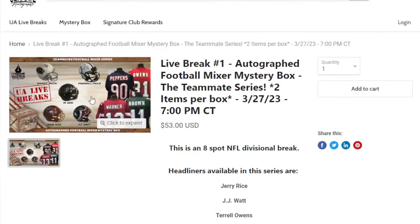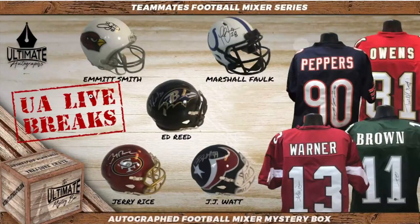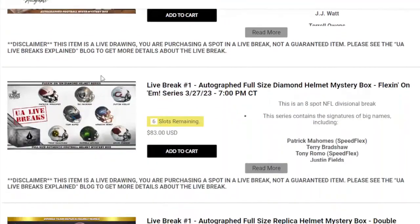6 to go in the teammates break. So there are 2 items in each box. It would be 2 teammates that played together at some point in their careers. There's only 7 boxes left in this series, and we have 5 headliners left. NFL's all-time leading rusher, Emmitt Smith. NFL's all-time leading receiver, Jerry Rice. 3-time interception leader, Ed Reed. 3-time Defensive Player of the Year, J.J. Watt. A lot of 3s. 3rd all-time in receiving yards and receiving touchdowns, Terrell Owens, still out there in the teammates break.